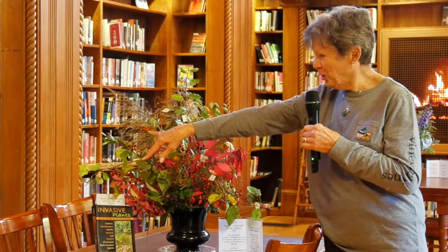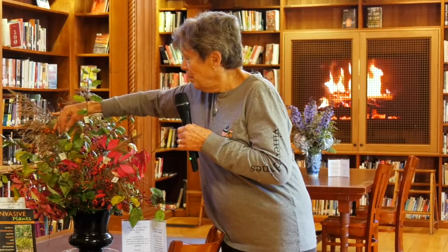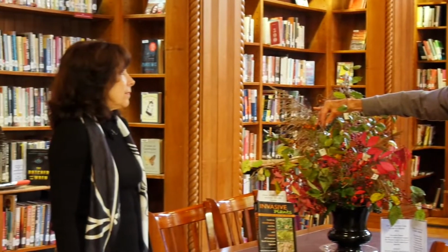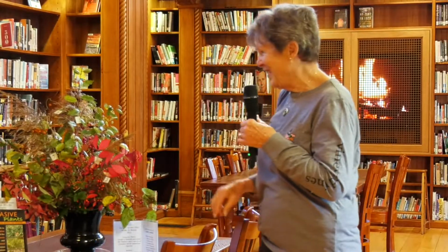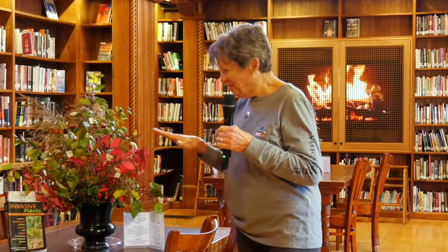And there's bittersweet, which we all love, but it also likes to grow up your evergreens and eventually kill them. I don't know if they grow so much up the evergreens as the birds like to sit in the evergreens and then they replant them. And then there's this lovely blue berry, which is the porcelain berry. There's some up by the Council on Aging, and it has taken over the whole mountainside there. The berries are absolutely gorgeous. They're turquoise and purple and white and iridescent. But if you stand still too long, it'll take you over completely. So that is what's in this creation.